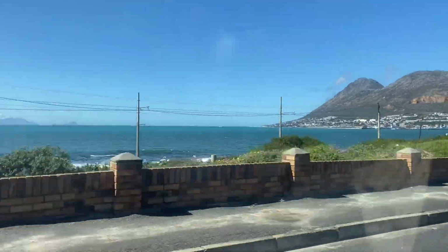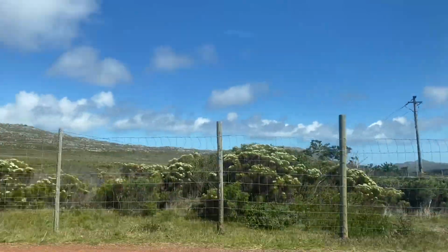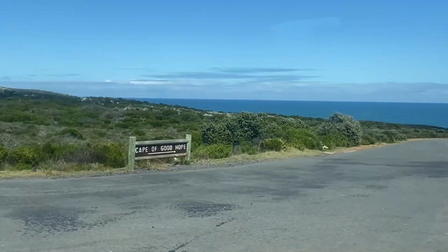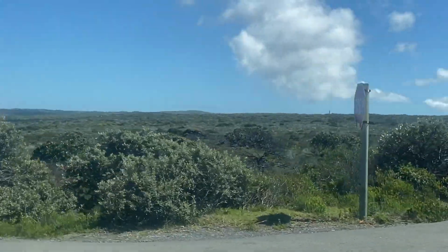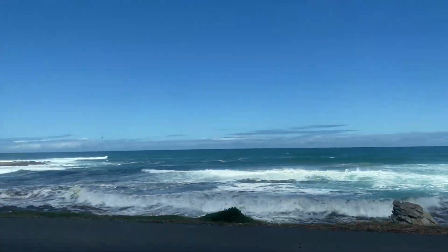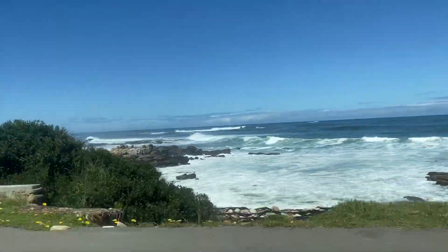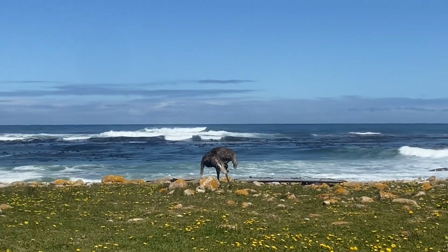So now I'll tell you a little bit about Cape of Good Hope. This is a rocky headland on the Atlantic coast of the Cape Peninsula in South Africa, yeah? And a common misconception is that the Cape of Good Hope is the southern tip of Africa, which is based on the misbelief that the Cape was the dividing point between the Atlantic and the Indian Ocean. In fact, the southernmost point of Africa is Cape Agulhas, which is about 150 kilometers east-southeast, yeah? The currents of the two oceans meet at the point where the warm water, which is the Agulhas current, meets the cold water, the Benguela current, and turns back on itself.